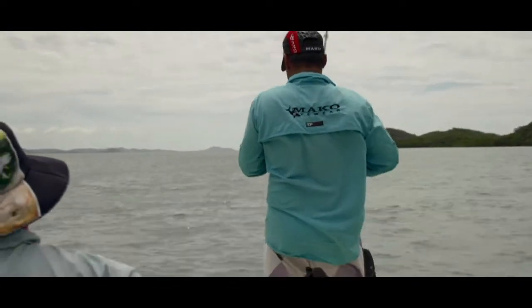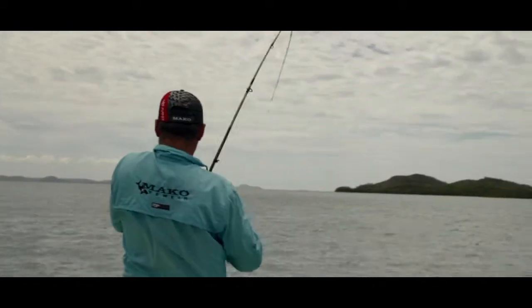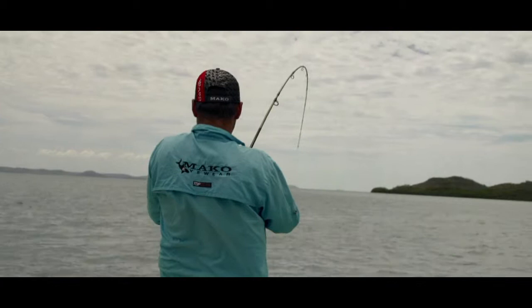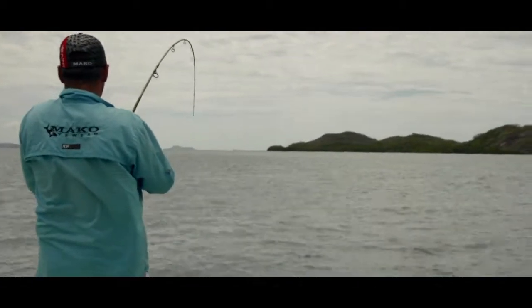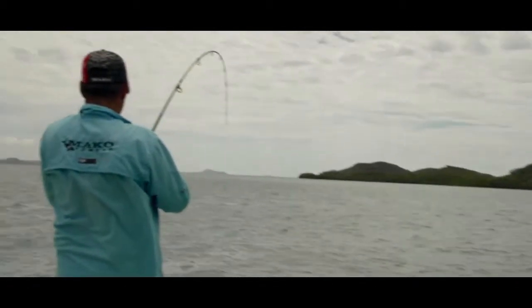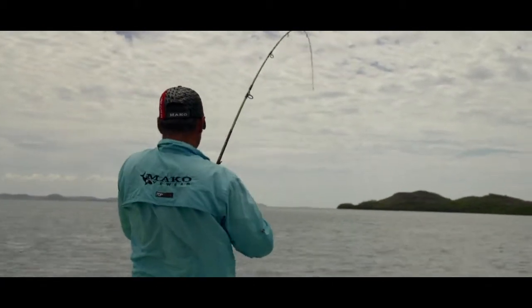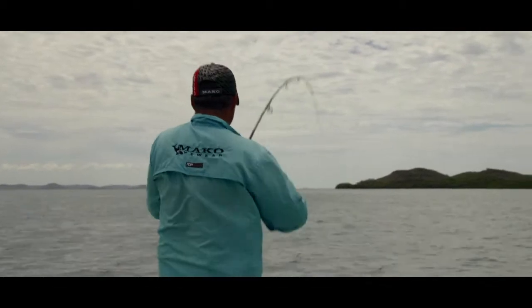With the current that runs in some of these areas in the north of Australia, it requires a constant repositioning of the boat. So after Jim's GT, we decided to head back to the top of our drift. I tied on a popper, thinking that I could work it over the top of the reef and pause occasionally and attract some of the resident fish up to the surface.